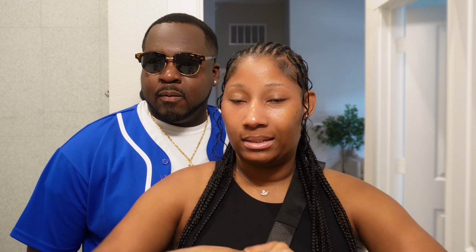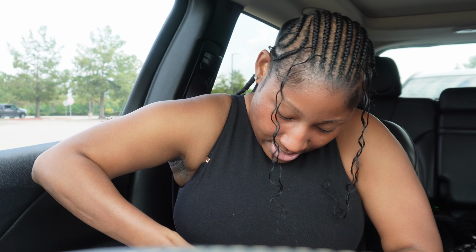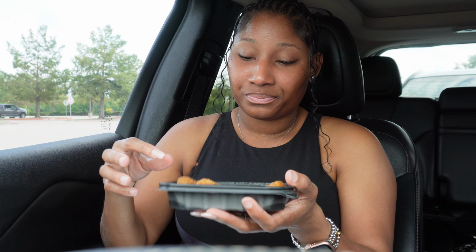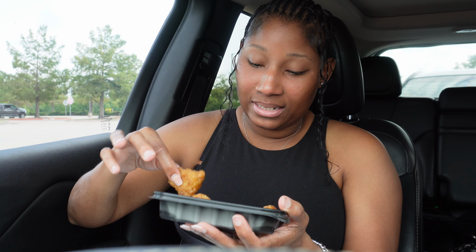We decided to make a quick Wendy's stop before going to the movies. I got me some garlic Parmesan nuggets. I love me some garlic, so this was a no-brainer for me. I put this towel here for a reason. Still got my clothes messed up, man. Oh gosh. Anyway, y'all, so don't look saucy. I mean, yeah, it does look saucy. It looks more buttery.